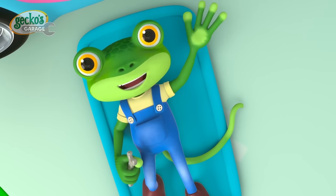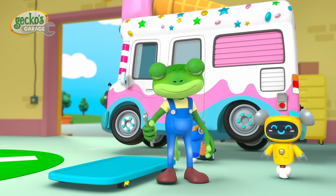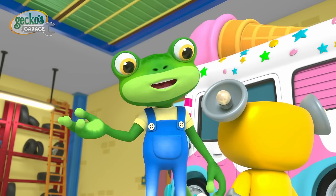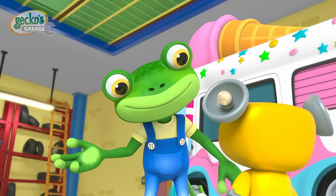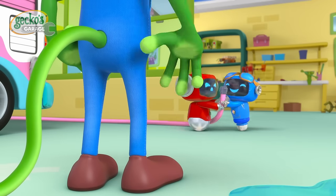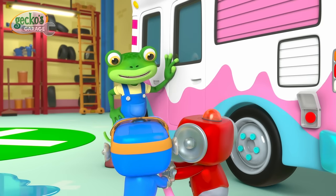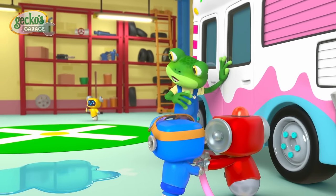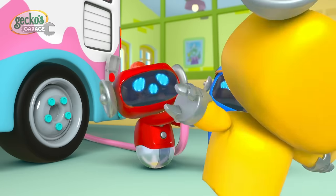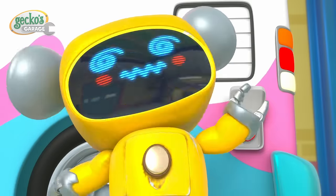Oh! Hey there, everyone! Vicky the ice cream truck is in for her repairs. We're just doing a few finishing touches. Thanks, Yellow. Could I please have a screwdriver? Careful, Mechanicals. That pipe is full of ice-cold air. It's how Vicky freezes her ice cream. What? Yellow! Don't touch that button!